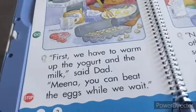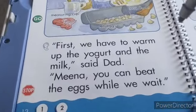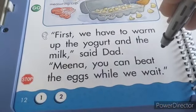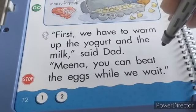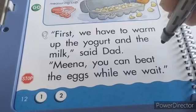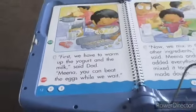Listen to the clue. Touch the picture that answers the question. This is a deep dish. What is it? Oops, that's not it. Try again. This is a deep dish. What is it? I don't know. I don't care. Oops, that's not it.